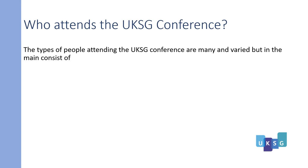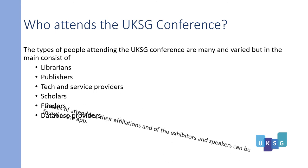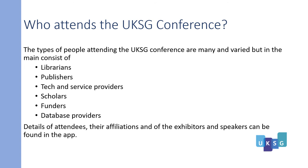The types of people attending the UKSG conference are many and varied, but in the main they consist of librarians, publishers, tech and service providers, scholars, funders, database providers. Details of attendees, their affiliations and of the exhibition and speakers can be easily found in the app.